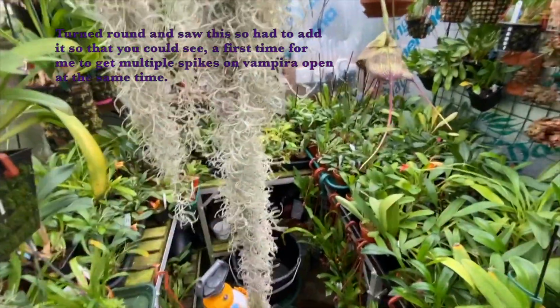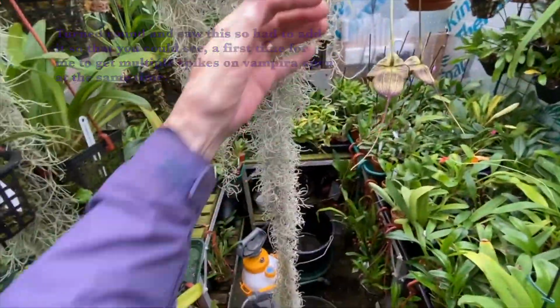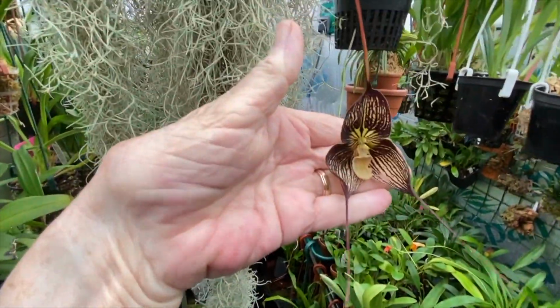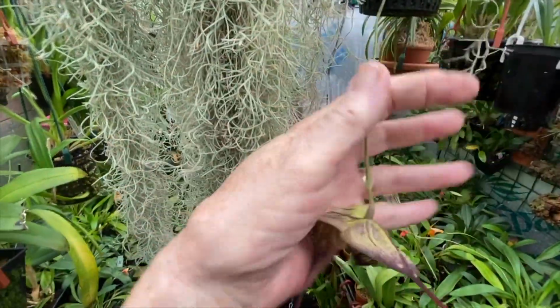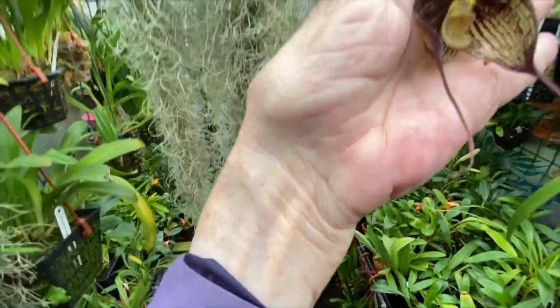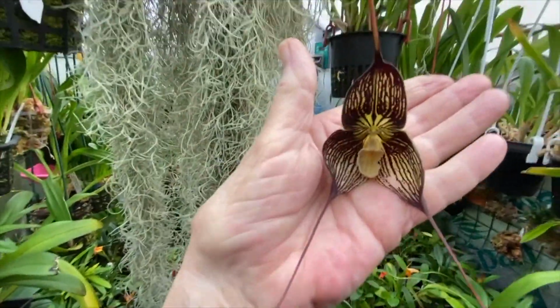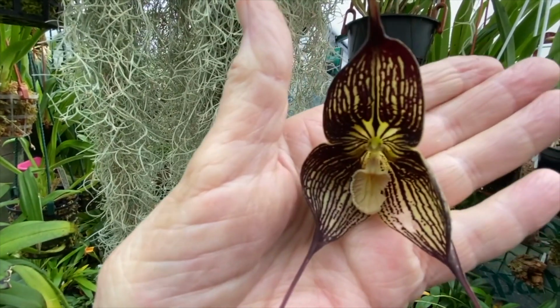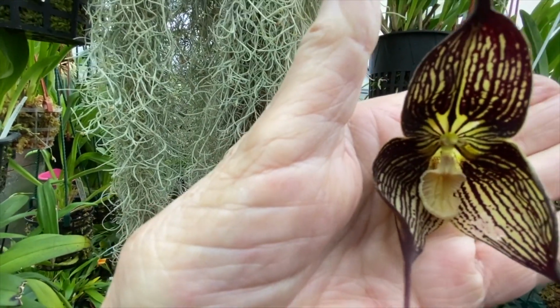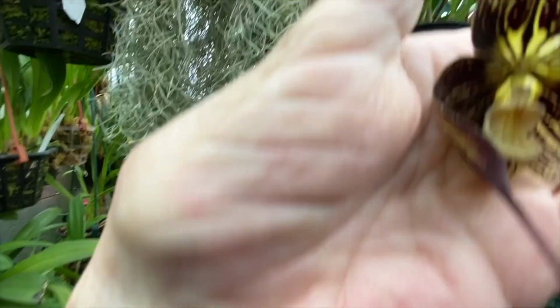They are stunning flowers, they truly are, and they're so big. You put your hand there, you can see the size up there. It's always comparable with Chimera.